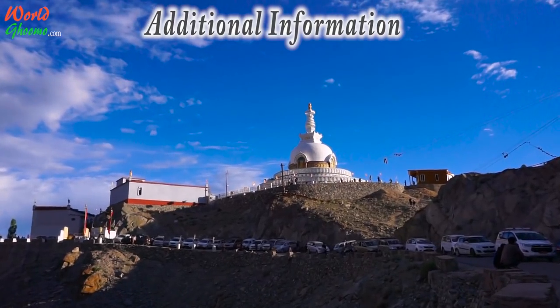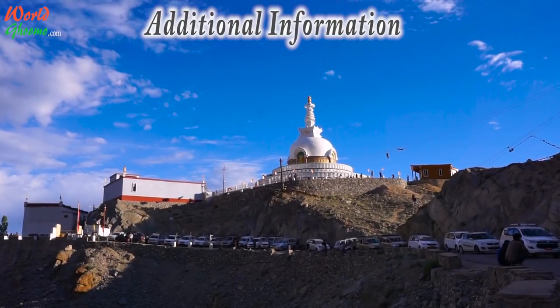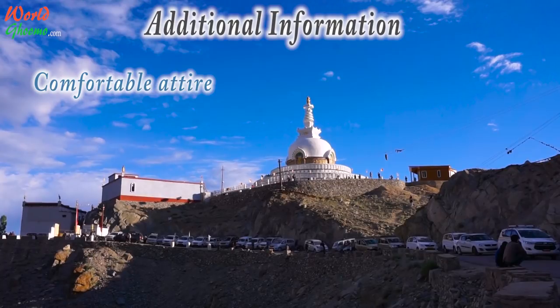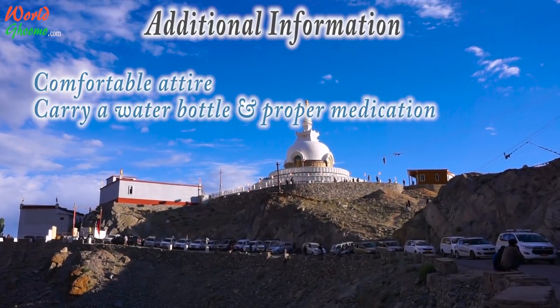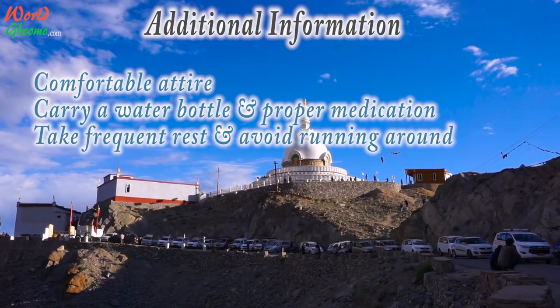Following are some of the additional tips you need to keep in mind. Reaching the hilltop requires a small trek. Make sure you are in comfortable attire. Given the altitude, carry a water bottle and proper medication to avoid altitude sickness. Take frequent rest and avoid running around.